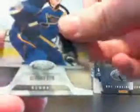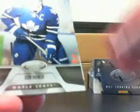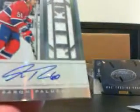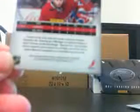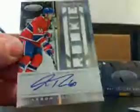Okay, Kostiston for the Predators, Steen for the Blues, Crawford for the Hawks, Lucic for the Bruins, Phaneuf for the Leafs, Aaron Paulshaw for the Canadians. So there's another hit for Derek. It's a patch auto, 341 out of 499. And they look just like those totally certified cards. It's weird. Okay, there we go.